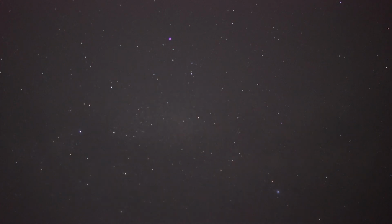Just in the middle of the screen, towards the top, is the bright star of Vega in the constellation of Lyra, the lyre. And you can see a couple of bright stars just below that to the right as well. And then at the bottom right of the screen is Altair in the constellation of Aquila, flanked by two brighter stars there in Aquila as well.